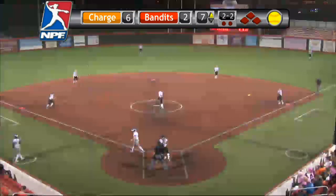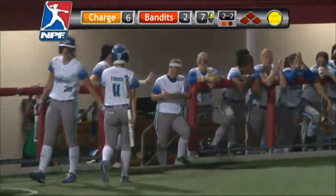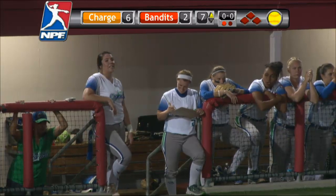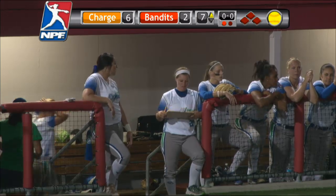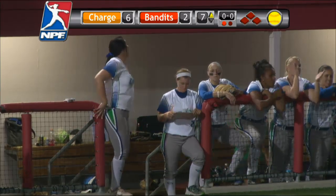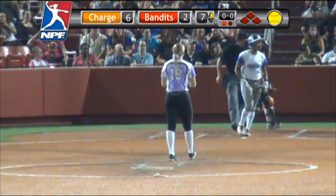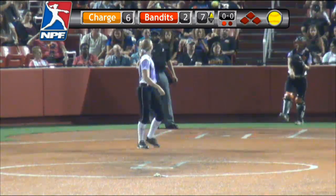And the 2-2 pitch is swung on and missed by Taylor Thom. Lacey Waldrop's job right now is to keep the fire put out and stop the Bandits from a possible rally with their last strikes in the 7th inning. But Lacey Waldrop tonight has done an excellent job in relief trying to limit the damage. 4 strikeouts now for the former Seminole against only 1 walk. She came in after Michelle Gascoigne gave up 4 early runs to the Charge in only an inning and a third of work.